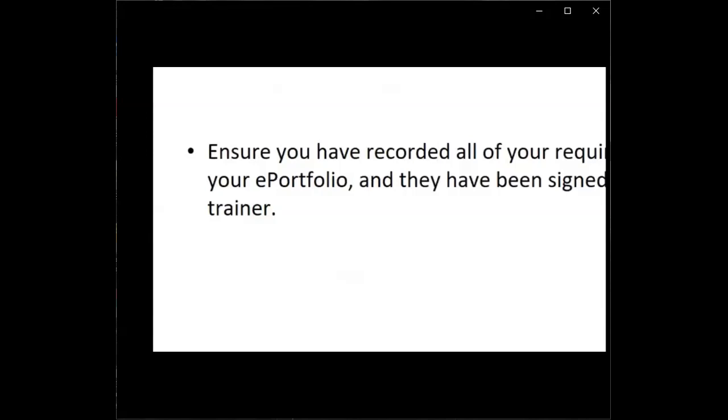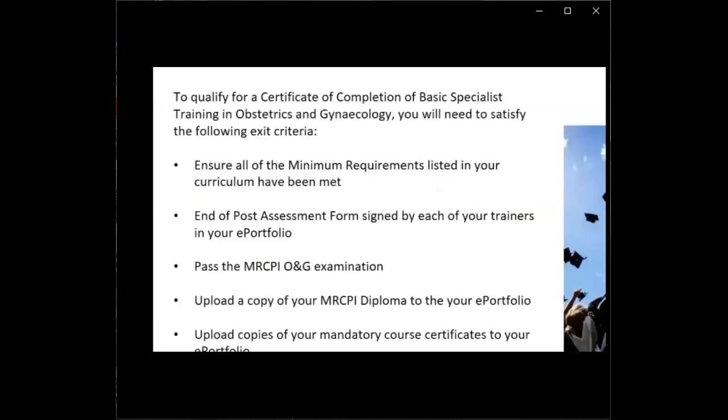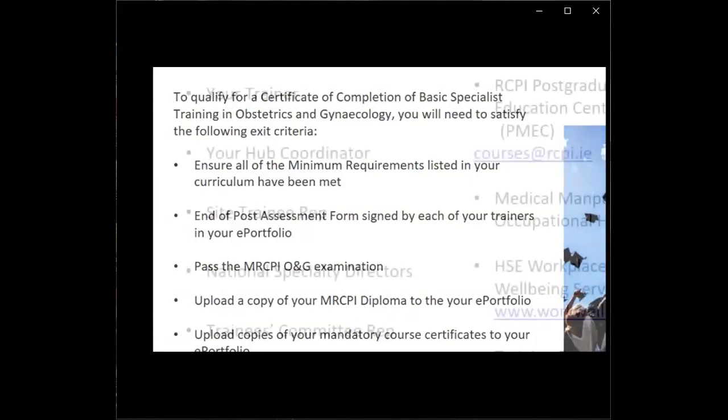Finally then, just to make sure that you have everything recorded for your requirements in your ePortfolio and they've been signed off by your trainer. Certification usually follows certain exit criteria, and these ensure that all the minimum requirements listed in your curriculum have been met, that your post-assessment form is signed by each of your trainers in your portfolio, that you have passed the MRCPI exam and that you've uploaded this diploma into your ePortfolio. Also upload all of your mandatory course certificates to your ePortfolio.